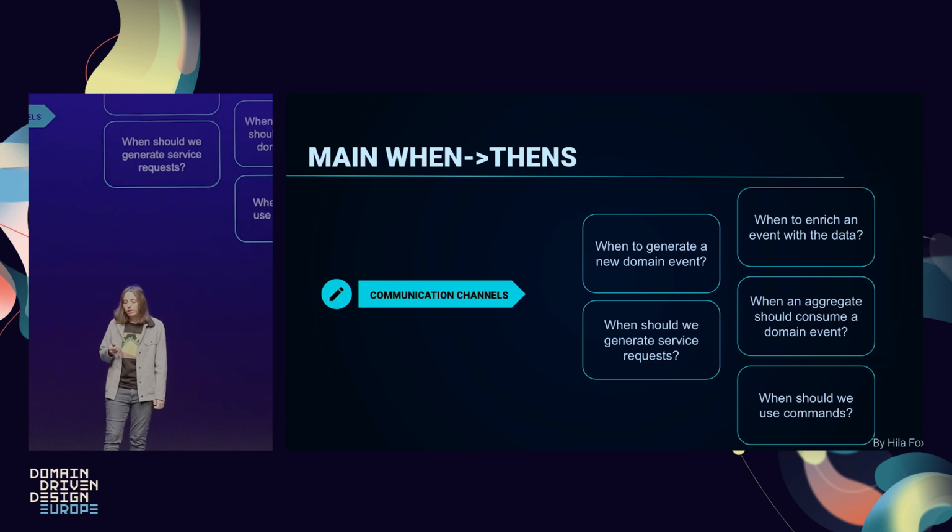When to enrich an event with data. Like I said, distributed systems, and we needed to give our opinion whether we put on a domain event all the data, or actually just the ID of the aggregate that changed its state. So this is also something we dove into. When an aggregate should consume a domain event and practically become complex, and when should we use commands, okay? So all of these are when-thens.